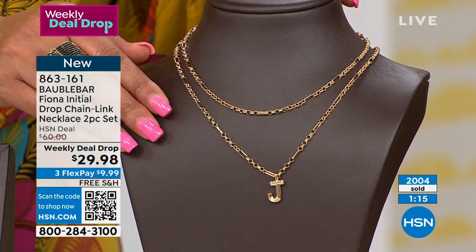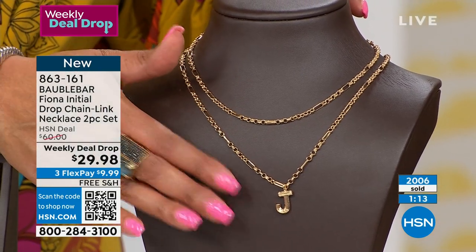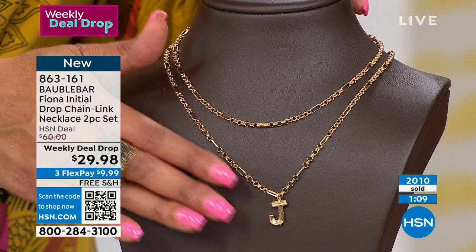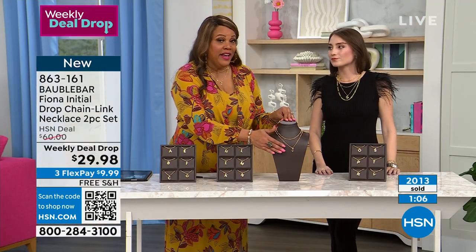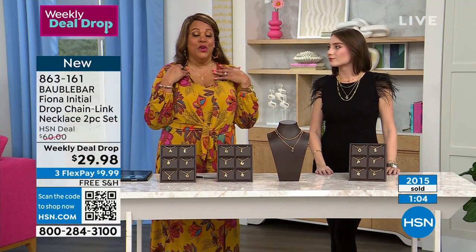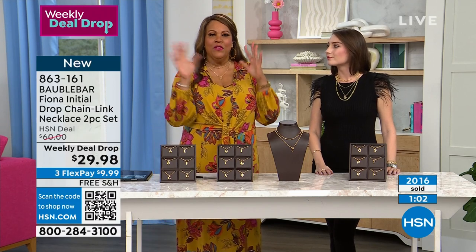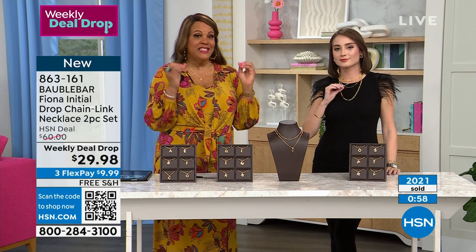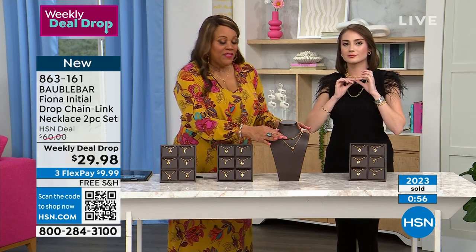I like that the initial is not too big. Now, me, I'm go big or go home. So I have three initial necklaces. I like that this is one that is classic, timeless, you wear every day. I also have a big, huge one that I just wear out, and not everybody's flashy like that. So this is subtle elegance. It's timeless. It's classic.